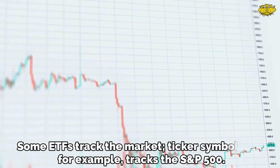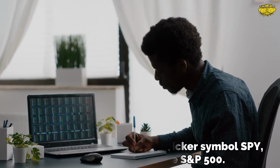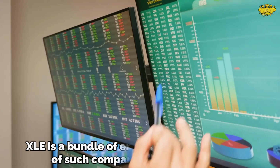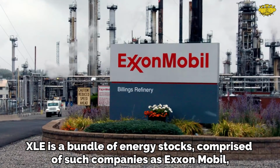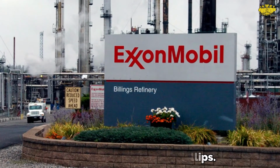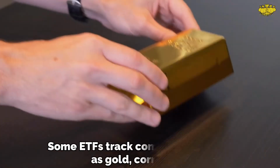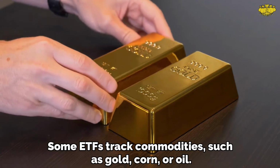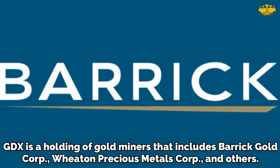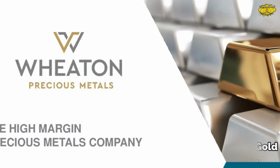Some ETFs track the market. Ticker symbol SPY, for example, tracks the S&P 500. ETFs can track particular industries. XLE is a bundle of energy stocks, comprised of such companies as ExxonMobil, Chevron, and ConocoPhillips. Each company makes up a different percentage of XLE. Some ETFs track commodities, such as gold, corn, or oil. GDX is a holding of gold miners that includes Barrick Gold Corp., Wheaton Precious Metals Corp., and others.